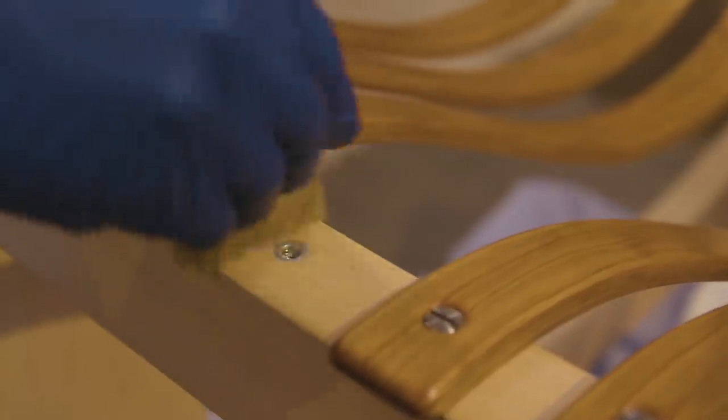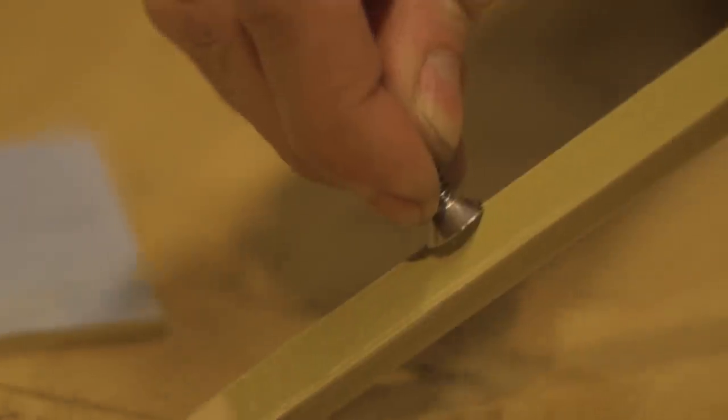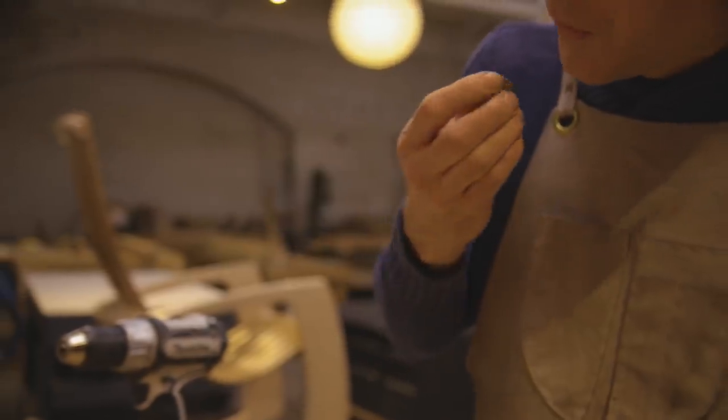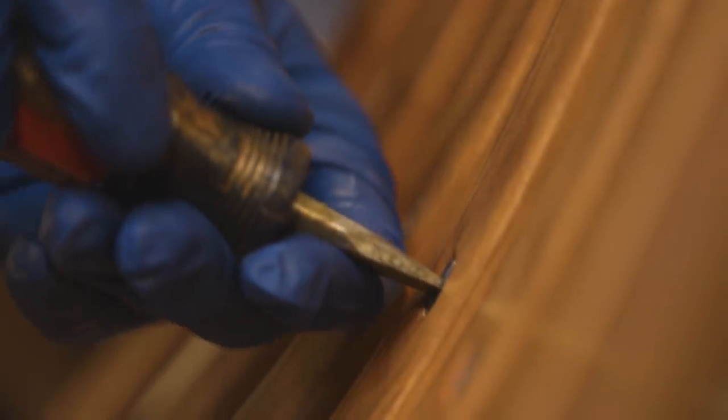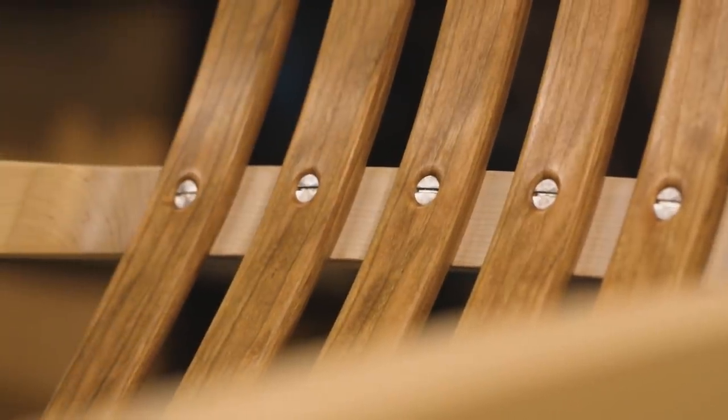There is an insert nut embedded in the frame, so I can use a machine screw with a finer thread pitch. And one fussy detail when using slotted screws is to clock them. You're lining up the slots so they all line up in a similar way.